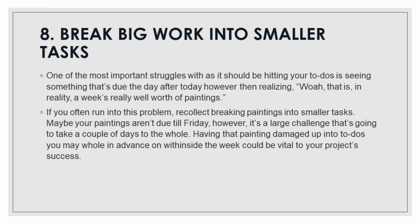8. Break big work into smaller tasks. One of the biggest struggles with accurately hitting your to-dos is seeing something that's due the day after today, and then realizing, whoa, that is in reality a week's worth of work. If you often run into this problem, consider breaking work into smaller tasks. Maybe your work isn't due until Friday, but it's a large project that's going to take a couple of days to complete. Having that work broken up into to-dos you can get ahead on within the week could be vital to your project's success.